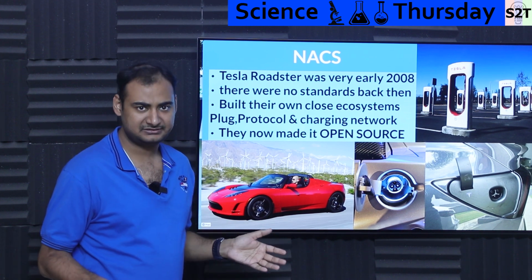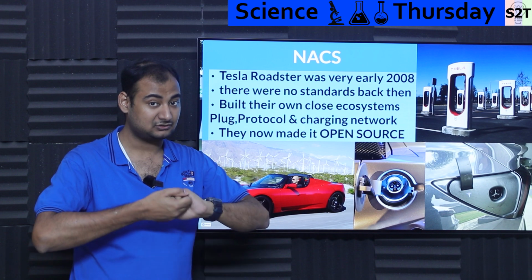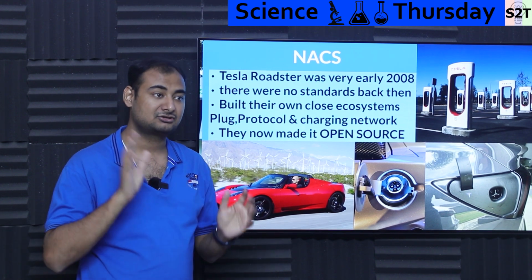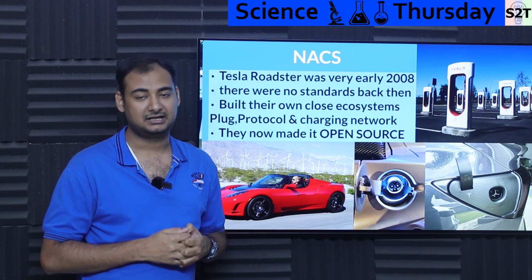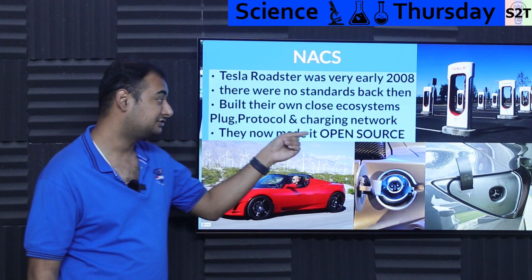Now, what does ecosystem mean here? Well, it means the physical plug that you see. It means the protocol. The handshake is complicated. That's why you cannot just directly plug stuff in, unless you have a microcontroller taking care of the handshake. At best, nothing will happen. At worst, fire. So: plug, protocol, and charging network.